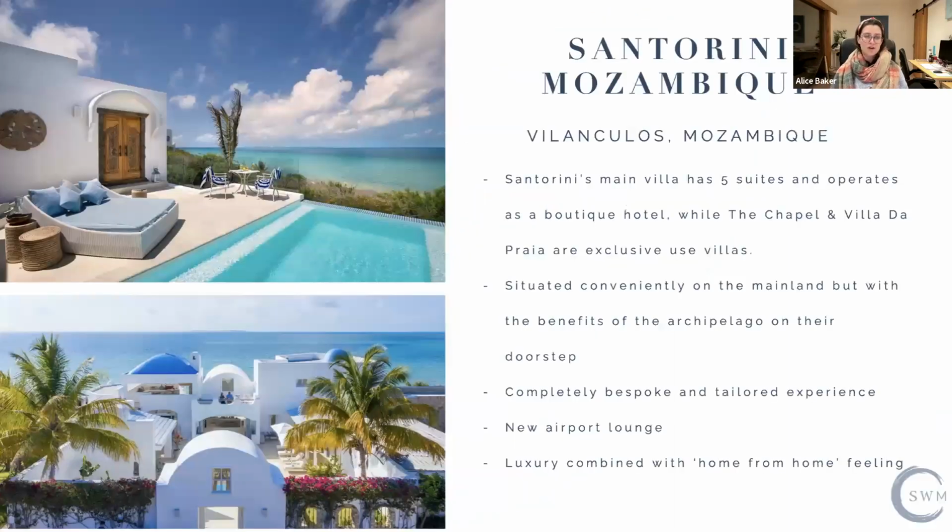But heading up to Vilanculos, Santorini has the most chilled out vibe for a bit of R&R after a safari. The property's split into three villas. You've got the main villa and then two private villas. It's on the mainland. It's only a 20-minute drive from Vilanculos Airport, heading north and overlooking the Bazaruto archipelago. So we really try and make the most of the archipelago.